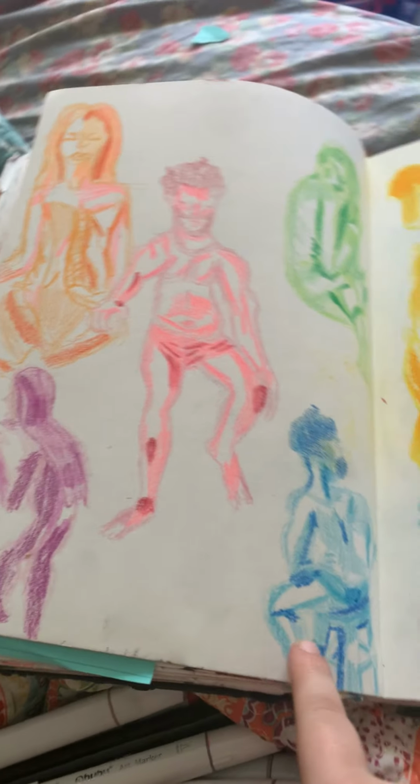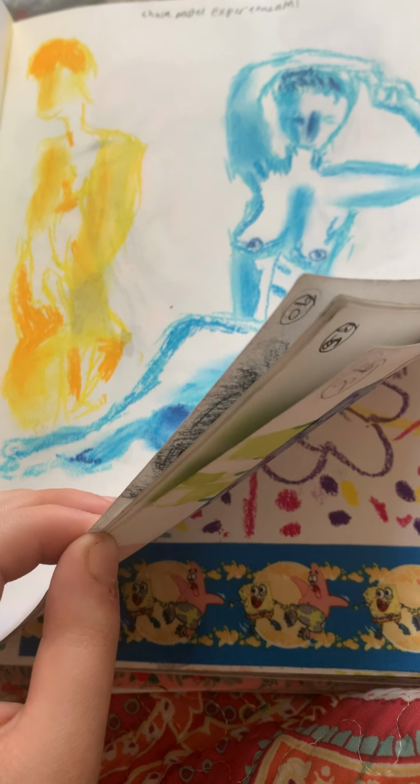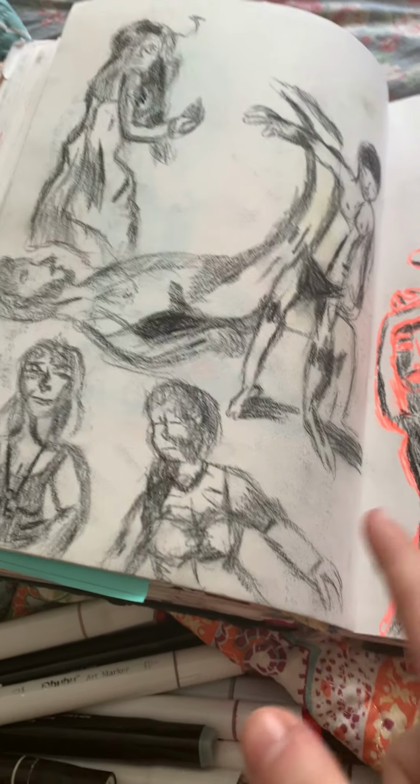These are some more Line of Action drawings that I did, but in crayon. These are some more Line of Action drawings I did, but in pastel. These are some more Line of Action drawings I did, but this time in charcoal.